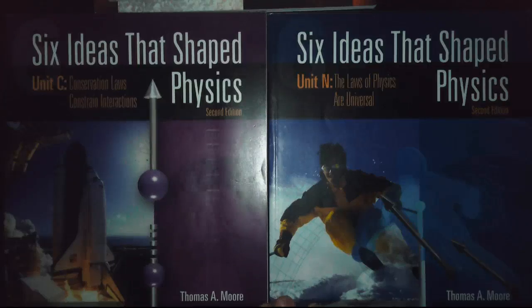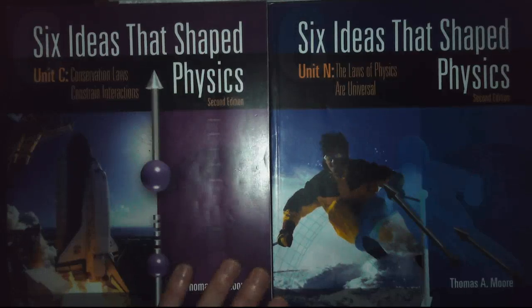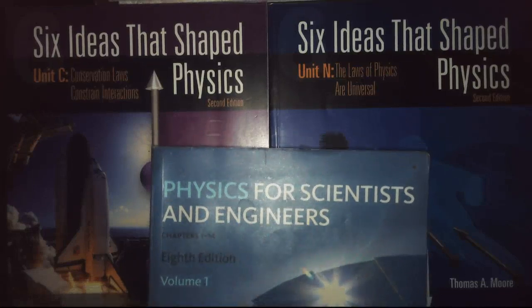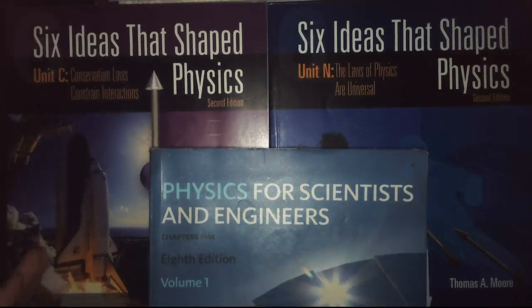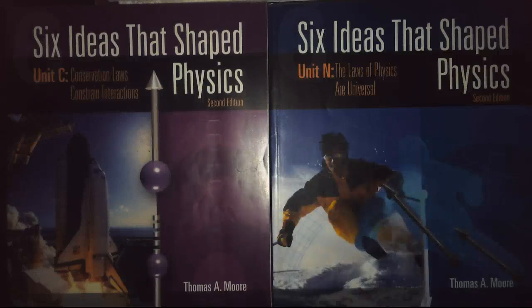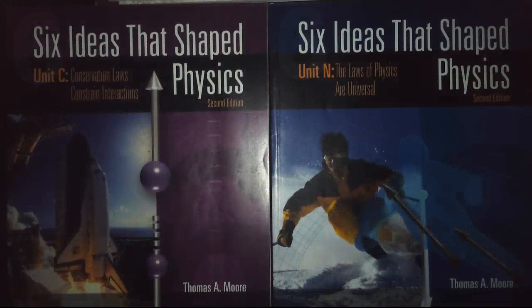These are all very, very good books that I think you should look at instead of one of these if you're going to try to learn physics. If you don't want to pay the money for Six Ideas, and you just want to learn it on your own, then there's an open source textbook from OpenStax, University Physics Volume 1. It's about this size. It's actually a little bit longer since it's online and you can use it through HTML.